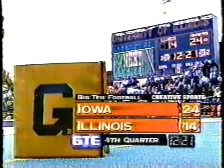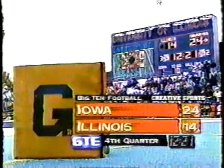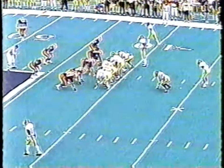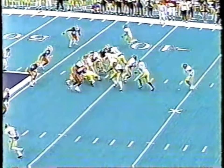What did Mike Gleason say, that Minnesota hasn't won at the Horseshoe since like 1949? My goodness. I'd say they're overdue, but it's not going to happen today. Say it's not going to happen this year. No.